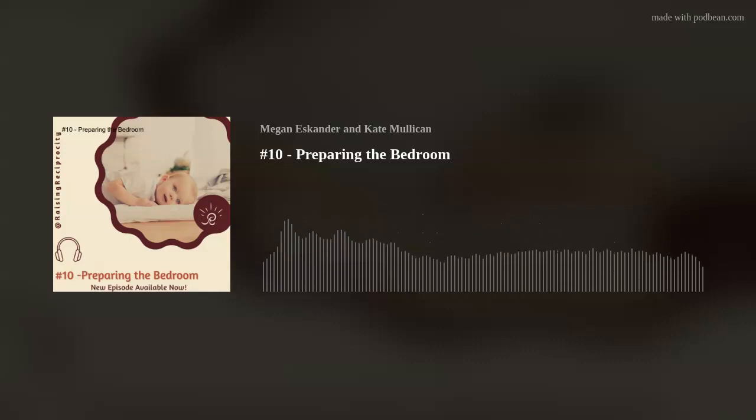So for toddlers, I'm thinking about 1 year of age, give or take a couple months. A floor mattress or a toddler bed is really helpful. That could be in the parents' room. It could be in a separate bedroom. It allows the child to climb into bed independently. This also means they can climb out of bed independently.